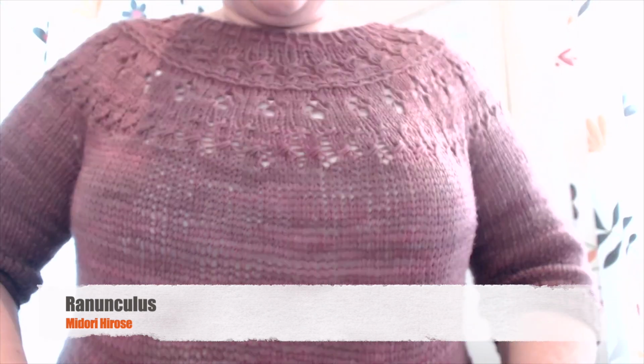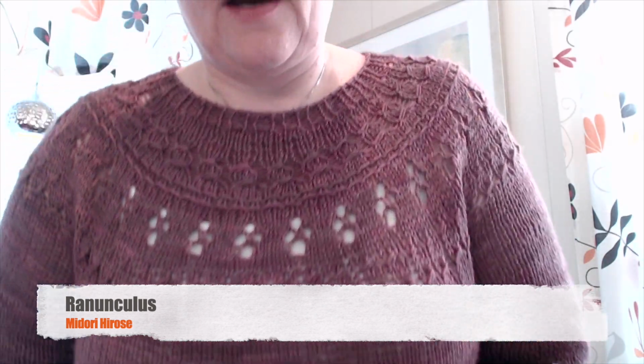And maybe I should mention what I'm wearing. You probably recognize this as a Ranunculus. And I try to get up. It's blowing out, but as soon as I stand up, it's blowing out. Sorry about that. I knit it with 3/4 sleeves, and this is a fingering weight version.